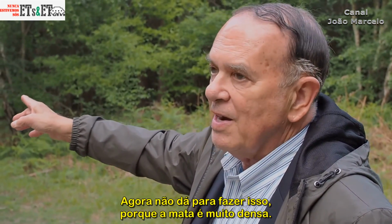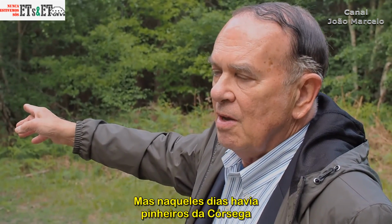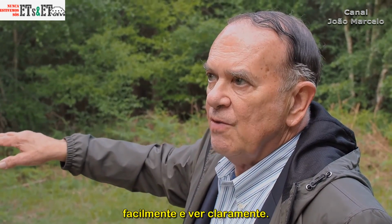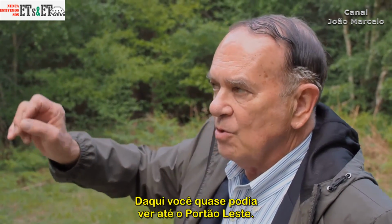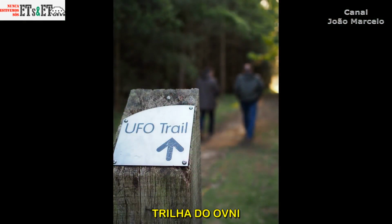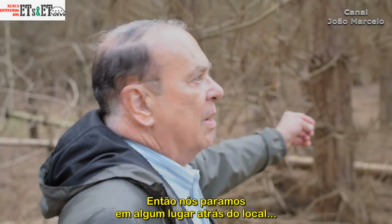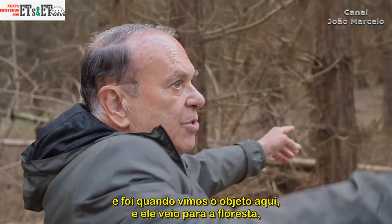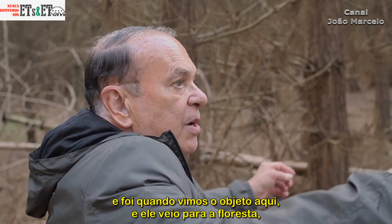Now you can't do that now because the forest is too thick, but in those days there were tall Corsican pines with a tall canopy, and you could walk underneath very easily and see very clearly. In fact, from here you could see back to the east gate. Through here, and we stopped somewhere back there at the site, and that's when we saw the object out here, and it came into the forest.